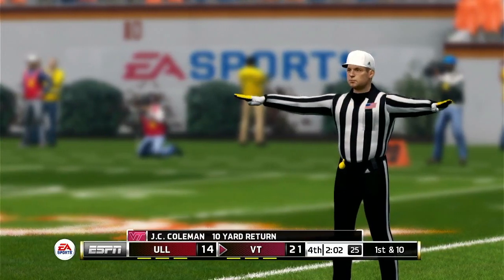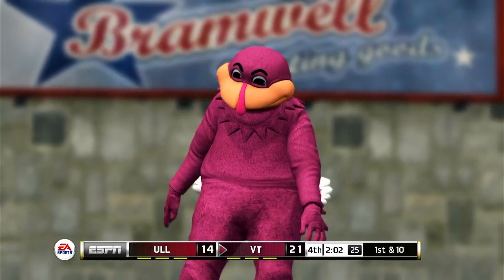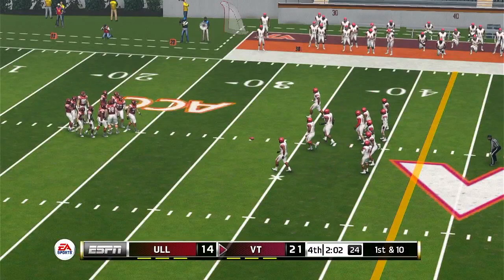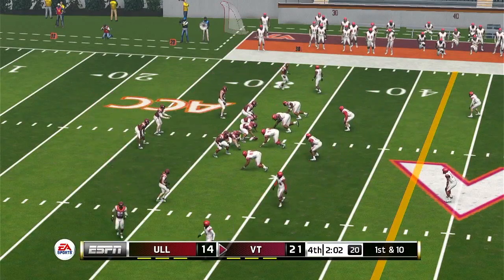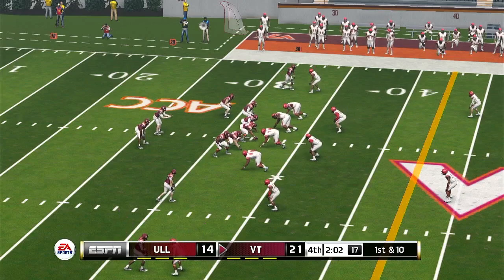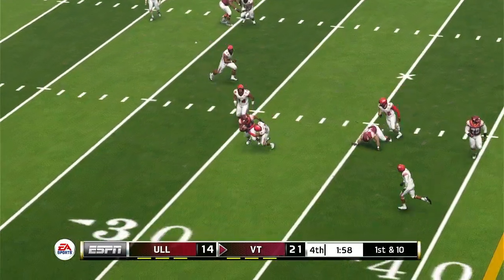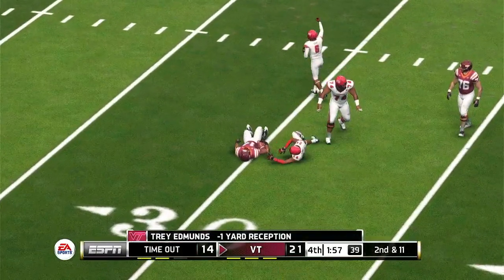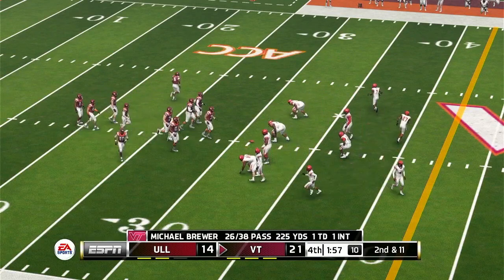Nice yardage on the run back. Returned for a gain of 10 yards. We've got a first and 10. Ball on the 32. Watch 14. Over the middle to his tailback. He's gobbled up in the backfield. Louisiana Lafayette just took their first time out.